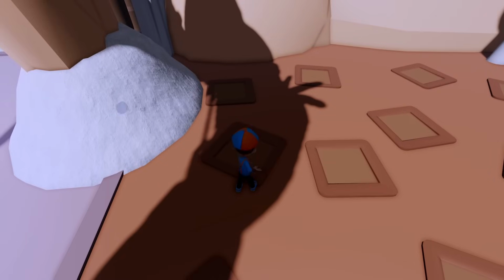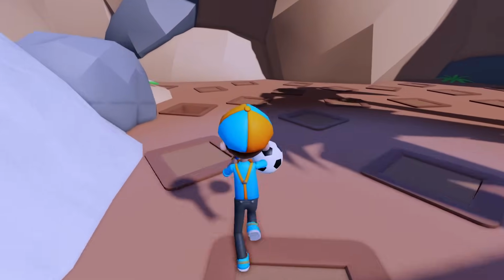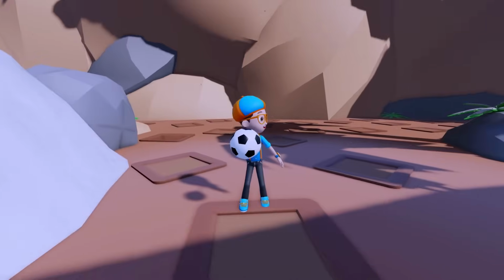Nothing here. Just a lot of dirt. Whoa, check it out! It's a soccer ball. Whoa, or a football. Yeah, this is gonna be such a great gift for the toy drive. Oh yeah, cool moves. Let's see if we can find some more.